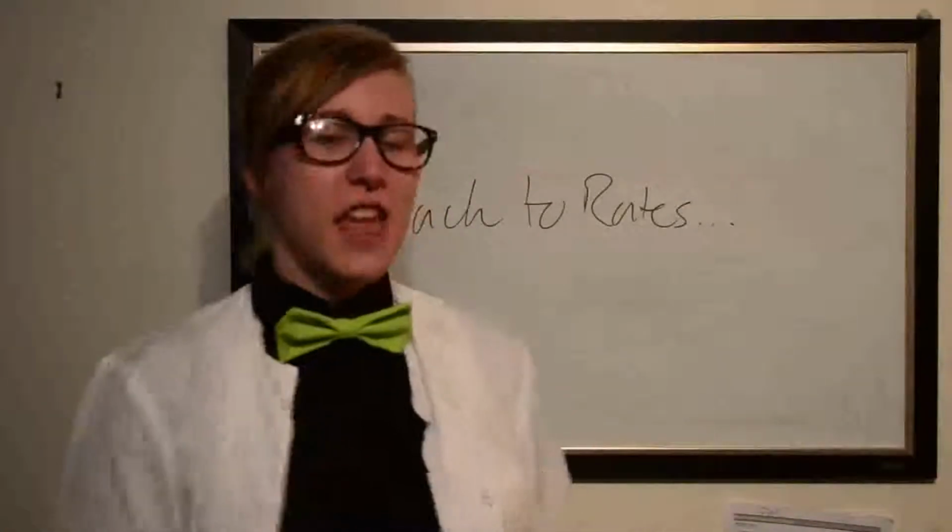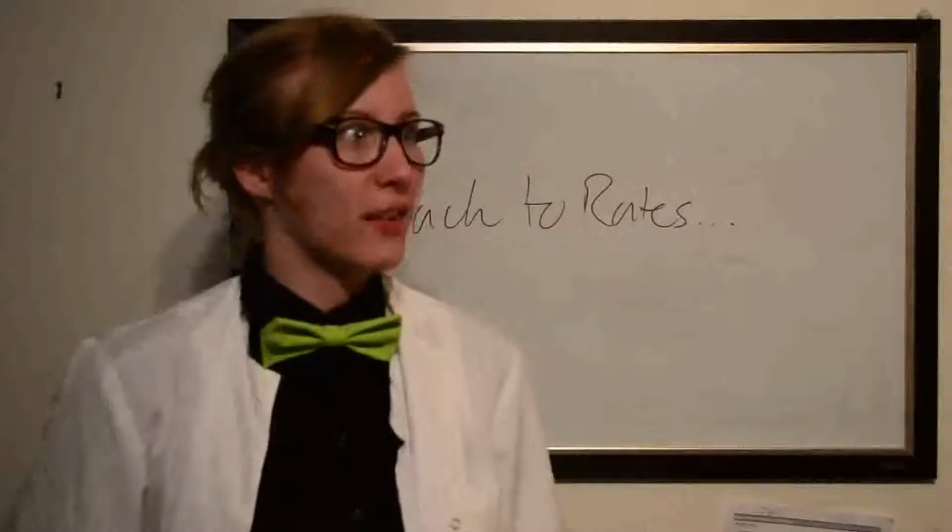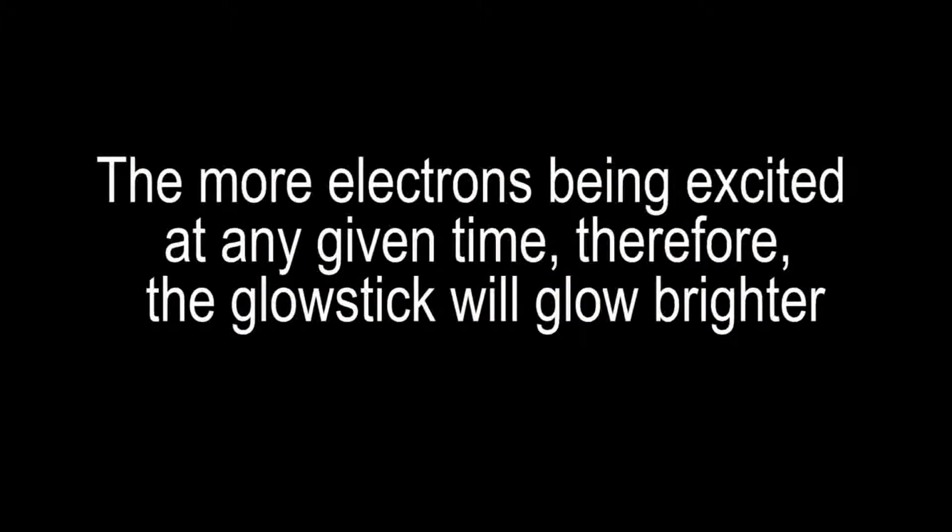Let's get back to the real thing. Rates of reaction. The faster the reaction, oh my god, there was lightning. Temperature is the easiest to test. All we have to do is put some glow sticks into water baths of different temperatures. Recall that at higher temperatures, the rate of reaction increases.